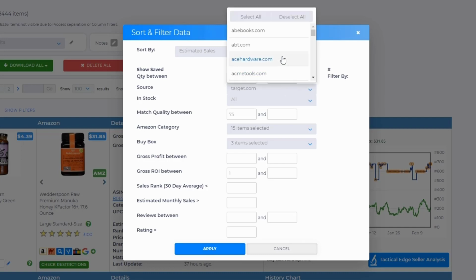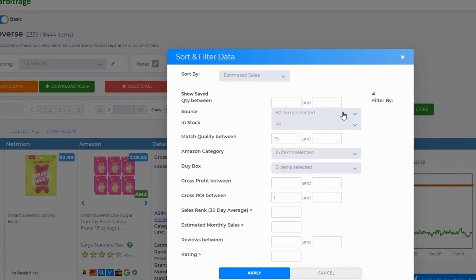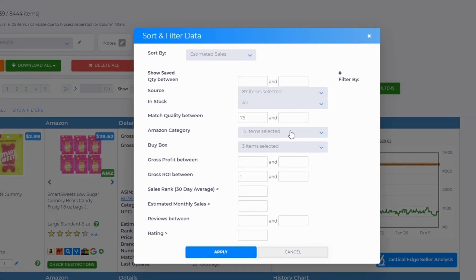But if I were to select all, this is all of the stores that it found that you could make. And now you see what happened. It just jumped up. Now you're into the thousands. That's still not the whole 8,444. So you could continue with your filters until you got all of those. I've never really had it give me everything, but I don't need it. There's plenty just there.